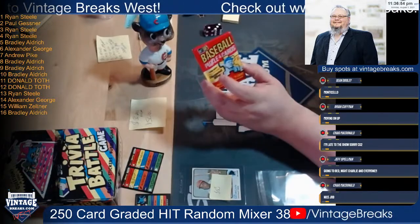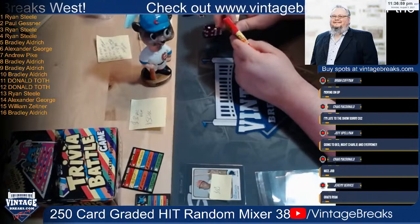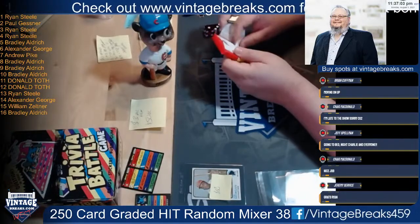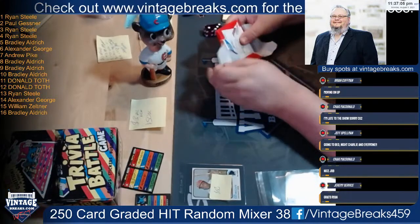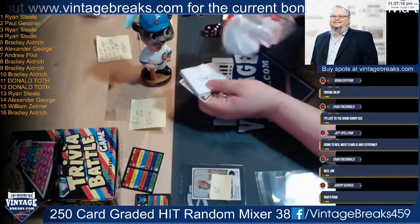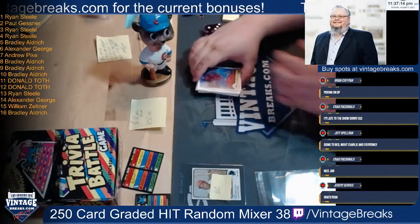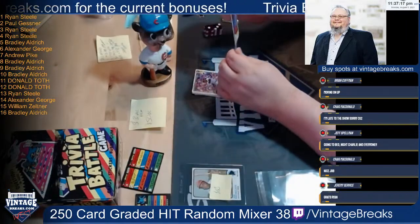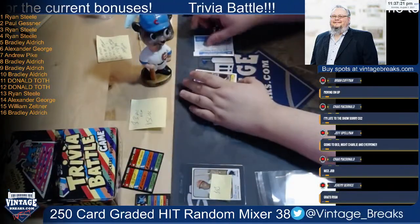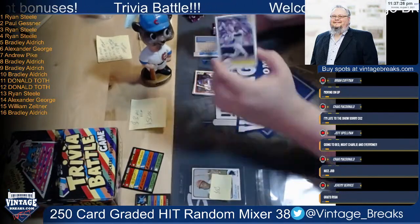All right, the rest of the cards in this pack will go to numbers 2 through 16. Good luck. This pack just wanted to get ripped open, not opened normally. Get rid of the puzzle card, and we're good to go. Gaylord Perry, we got a good card off the top. That's going to Paul. Reggie Jackson, another recognizable player. Spot number 3 for Mr. Steele.